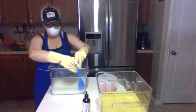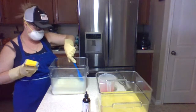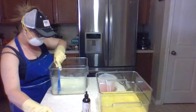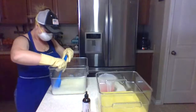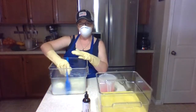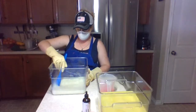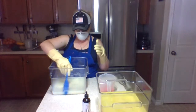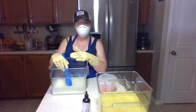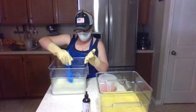This is almost melted. I'm going to check the temperature. It's at 84 degrees. So we're still keeping it under 90. Now, if your mixture is getting too hot, you could throw some ice in your sink or in one of these containers. If you don't have these containers, you can just find a bigger bowl. Like I used to use stainless steel. So you could take your stainless steel bowl and put it inside of a bigger one and put ice underneath it to keep your temperature from getting too hot.